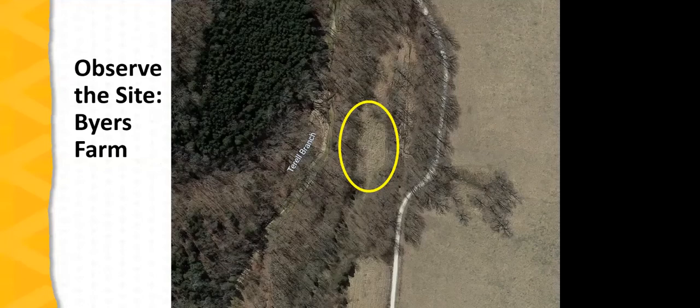And again, back to my farm. Here is my farm from an aerial view. You can see that open field within the yellow oval. That's the area that I would like to develop into my food forest. Now notice that I have forested areas around it. There's definitely some buffering between my food forest and surrounding land uses, which is reassuring. There's also a creek. You can see Terrell Branch noted there on the map. There's also a road. But again, this gives you an idea of the location.